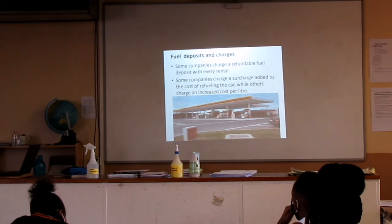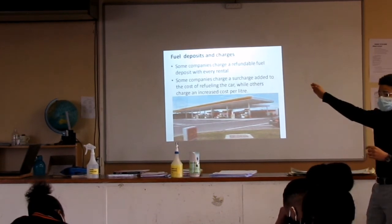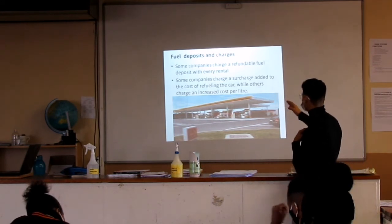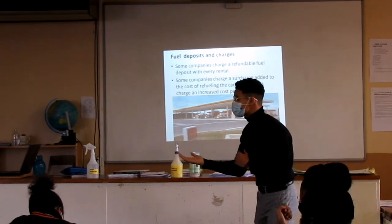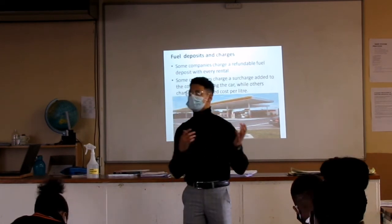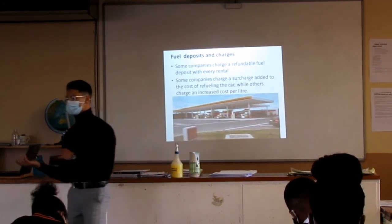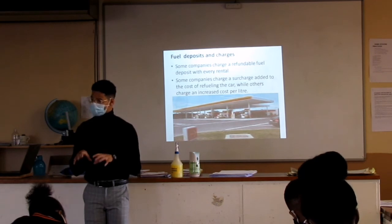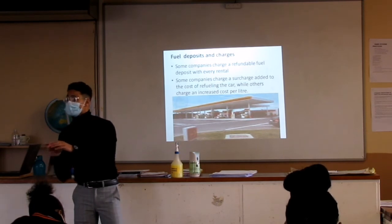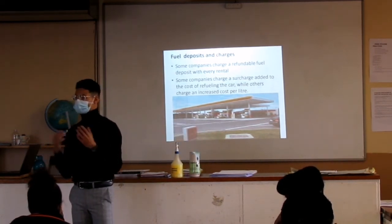Some companies charge a refundable fuel deposit. Some companies charge a surcharge added to the cost of refueling the car. So they explain that some companies give you your fuel deposit back if you give the car back with fuel, but others are going to charge you if they have to refuel the car on your behalf, because it becomes an inconvenience. Now they have to take someone who is doing a certain job, take the car you rented but were too busy to refuel, go to the petrol station, wait for somebody to refill it, and pay the driver all the way back. Do you see the inconvenience behind it?